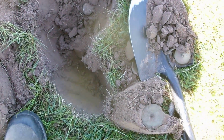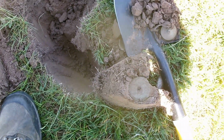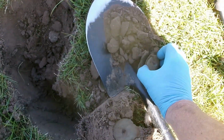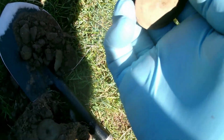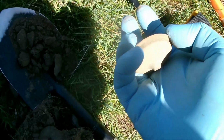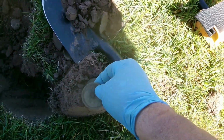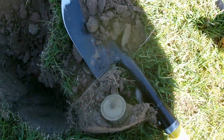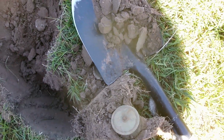Well, I had a cracking 1991 signal here. Had quite high hopes, but nope, not silver. On the spade here is a thing. Not quite sure. It seems to be hollow actually. I don't know. It was in there. So, another thing. Right, let's fill this hole in and crack on.